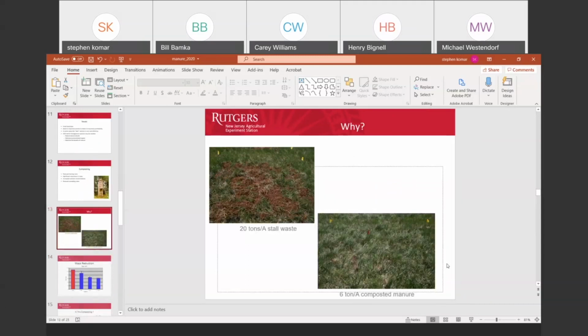And why is that? If you look at this picture, this is a research study myself and Bill did several years ago. And we were looking at equine stall waste. And Mike Westendorf was involved in this project too. I apologize. We were looking at applying nutrients in the amounts that we needed for our grass production. And the field that we were looking at was a hay field. It was orchard grass. And the top left picture is traditional stall waste where we were using wood bedding as our material. And based on the nutrient concentration within that stall waste, we needed 20 tons per acre to meet the needs of our crop.